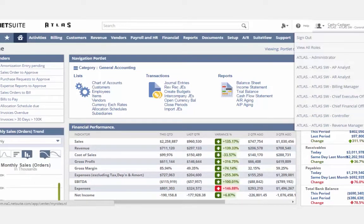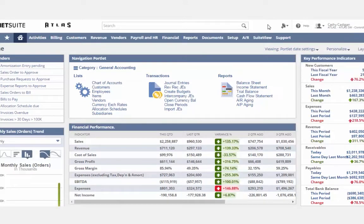From a navigation perspective, NetSuite is extremely intuitive. The benefit is that with NetSuite, not only does the amount of data that you track greatly increase, but so does the ease with which you can access that data. In addition, when onboarding new employees, you don't need to worry about training them on a new application, as NetSuite's user interface is very straightforward and easy to learn.